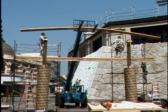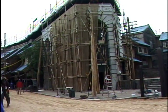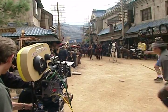We had, I would say, between painters and carpenters, 150 people. And we started constructing this street, I think on the 1st of July, I'm not even sure now. And it took us about 3 months. And it worked out very, very well.